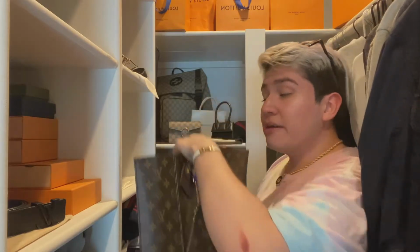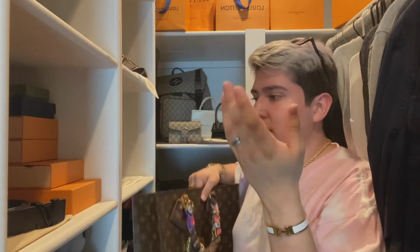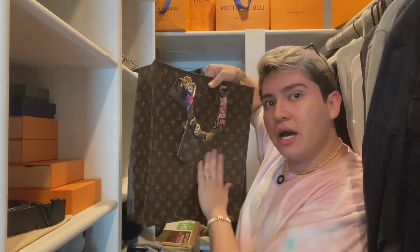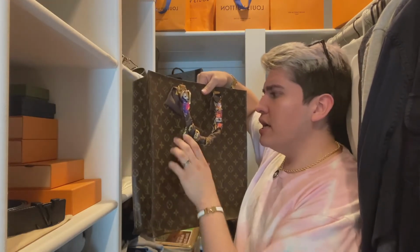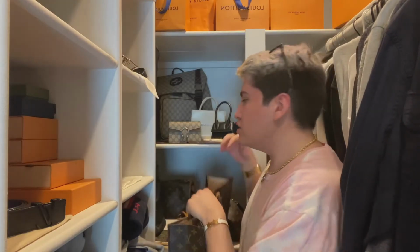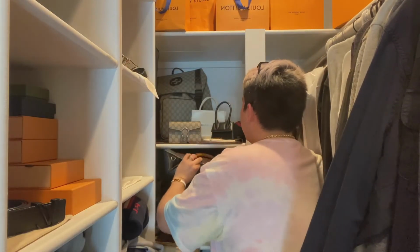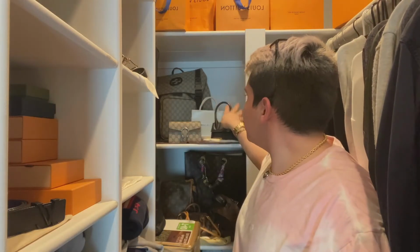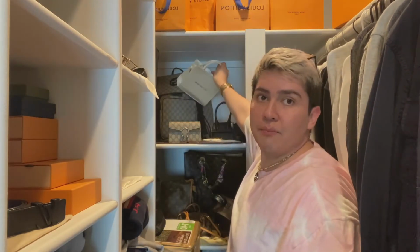And of course, one of my favorite bags that I personally have, and again, I've shown this so many times, is my large baby mama. This is a Louis Vuitton Traveler, and I just added this little coin purse and the scarf just to add a little bit more character to the bag. But my two newest bags are my Yaquem and my Brandon Blackwood.